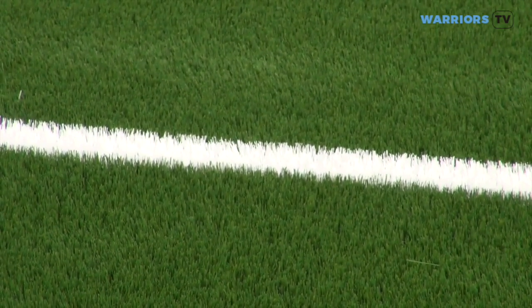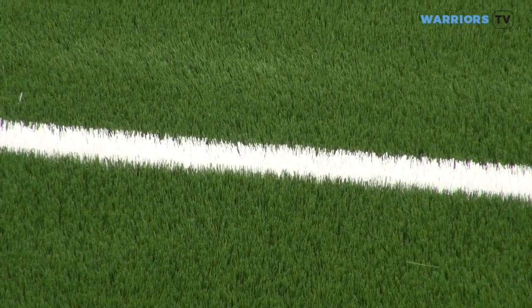So Nathan, we're on the brand new artificial pitch here at Scotstoun. You must be very happy that it's finally ready ahead of this weekend's game. Yeah, it's fantastic, isn't it? We're going to get a great surface for the guys to play on, and it's going to play really fast all season. It's going to really enhance the kind of rugby we want to play. As you say, it gives the players a consistent surface that they know what to expect throughout the season.